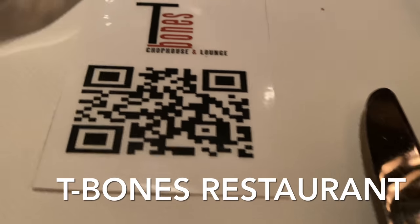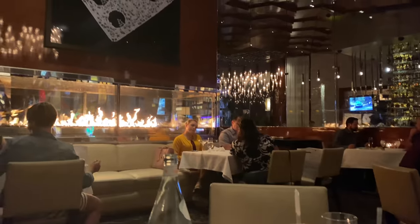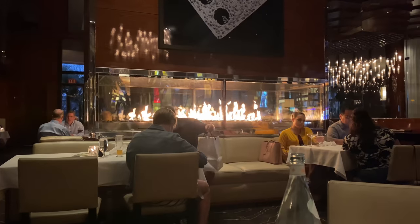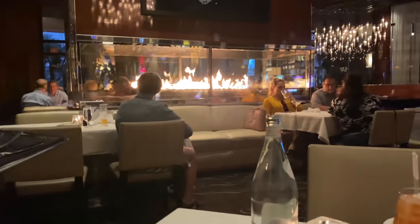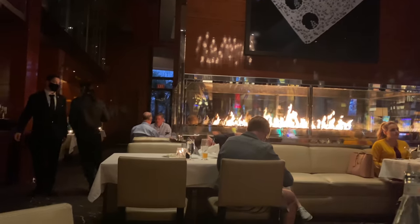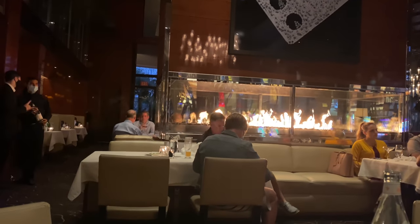Oh, even though it's 45 inches. So this is the T-Bone restaurant, one of the high-end restaurants here at Red Rock Hotel. It's very beautiful. Thank you. Serving my utensils, and there is also, you can sit outside, but right now it's a little bit cold and windy, so we'd rather be sitting here inside. It's a beautiful atmosphere here.